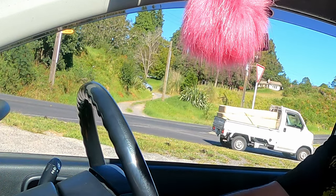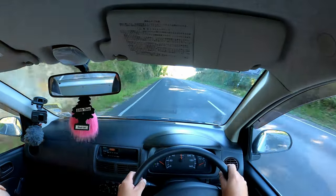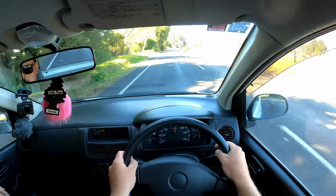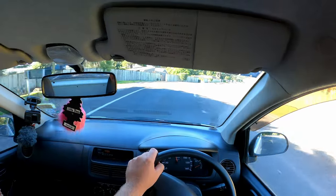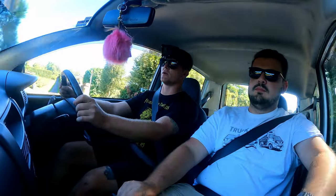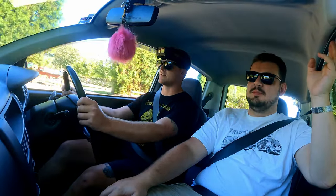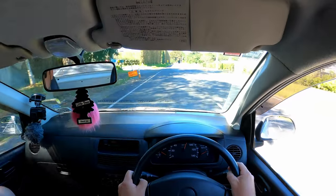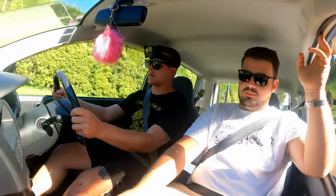Sick. So we've found our country road and we're just going for a hoon. Basically I've got my foot to the floor at the moment. As you can see, we're about to crack 80. Oh, there's a roadwork zone ahead. Yeah, they're installing electricity. 60, 70, 80. They're not bad. It definitely slows down a bit after 80. But I mean, it's fun.